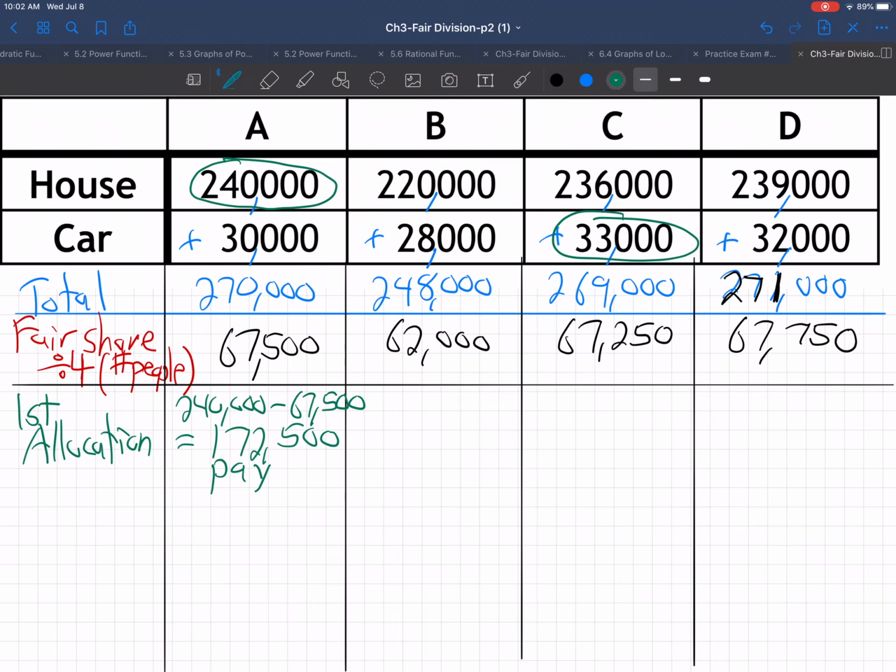We're just going to straight out give him his fair share, $62,000. He gets $62,000. That's fair, right? He didn't get any goods, so we just straight out give him the $62,000, which is his fair share. How about C?